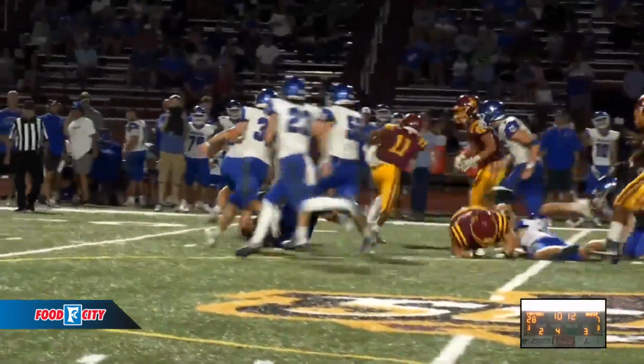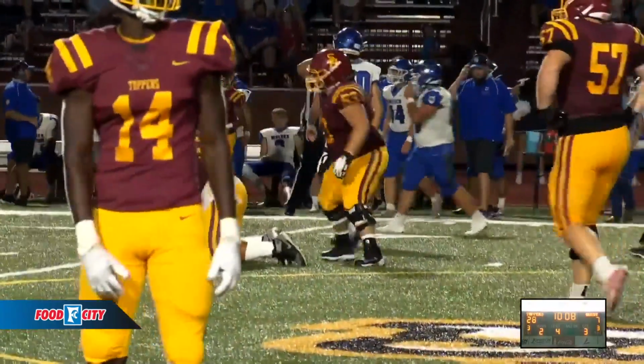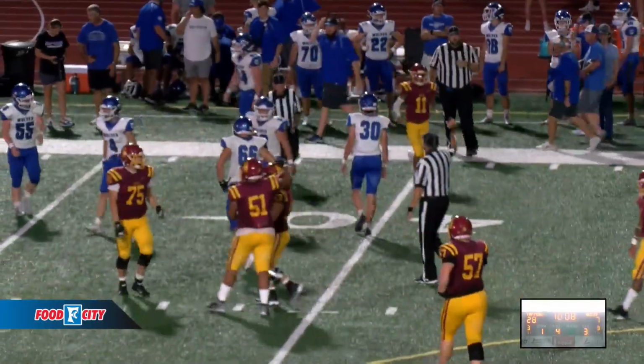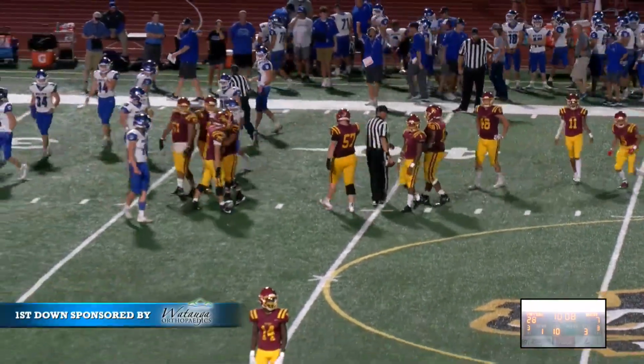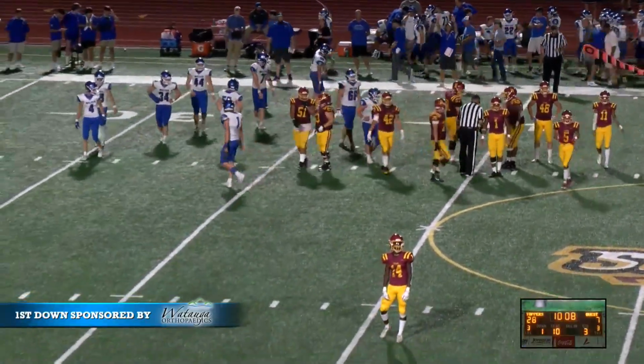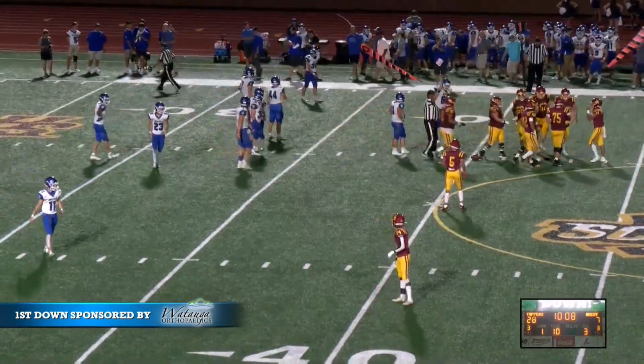Nearly has the ball stripped away, but breaks 2 tackles into Westridge territory before he's finally run out of bounds by Trey West, and that is a Watauga Orthopedics first down as the Toppers are on the march once again. Yeah, they got the Wolves playing on their heels right now.